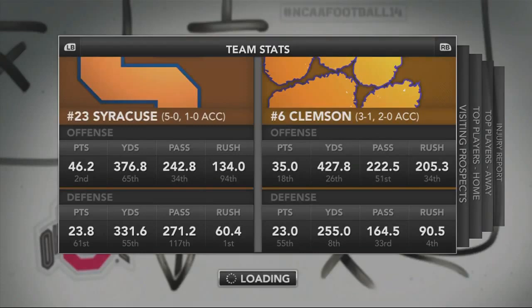If you look at the overalls for both of these teams, an incredible points per game offense at 46.2 for the Syracuse Orange, but looking at 8th in yards per game defense and 4th in rushing yards defense, and even then, in pass yards, they're in the top third clearly. That is a fantastic overall defense for the Clemson Tigers, and you have to take the 55 points per game defense with a grain of salt because they play in the ACC, and that's actually a pretty high scoring gunslinging conference.